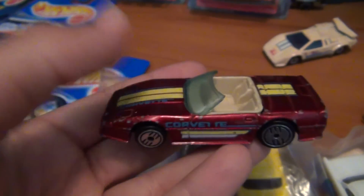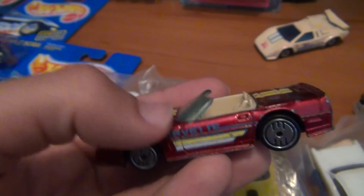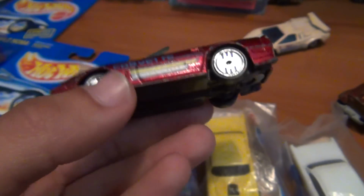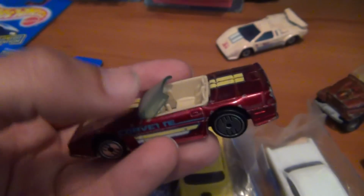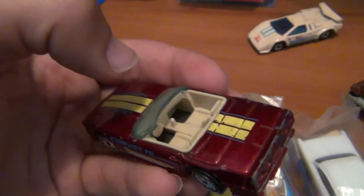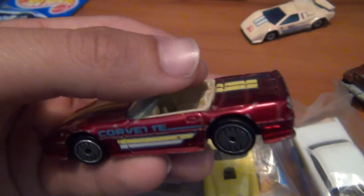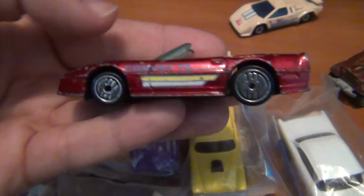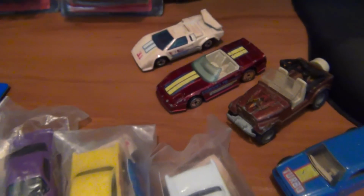And I'm pretty sure this exact one did come on the experimental card as well. I should know because I do have the experimental card, so I think there was a couple of variations with it, maybe with the windshield and that, and maybe with the interior, just maybe. I could be wrong. Beautiful, beautiful Corvette indeed, love it. So I'm very happy with that. Finally was able to grab a loose one for the collection.